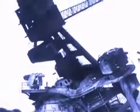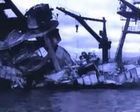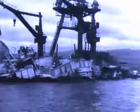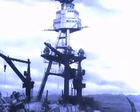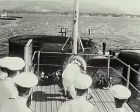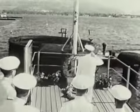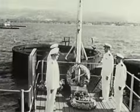Throughout World War II, naval ships entering or leaving Pearl Harbor would render honors, having all hands stand by the rail at attention when passing the sunken Arizona. The first memorial was established by the U.S. Navy in 1950 by placing a flagstaff and commemorative plaque over the sunken battleship.